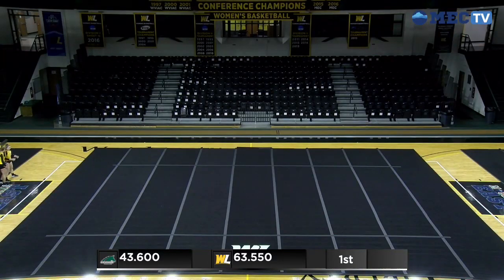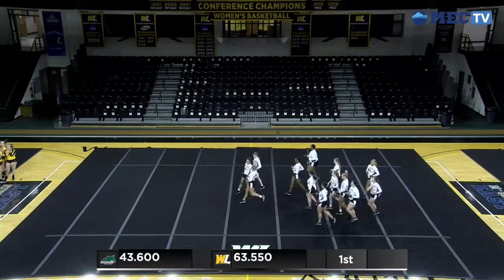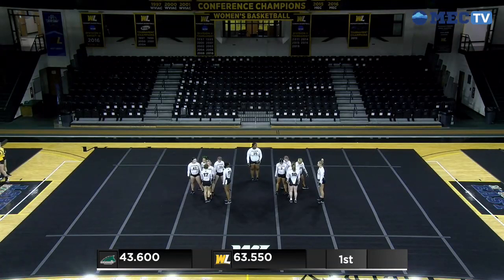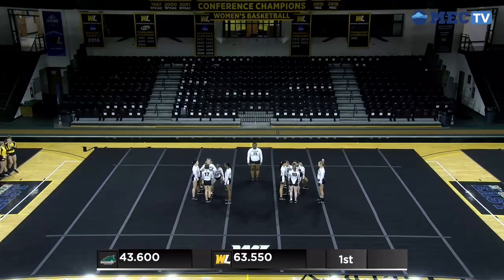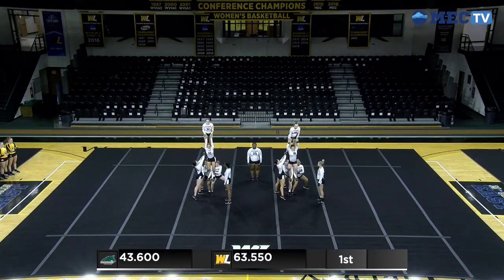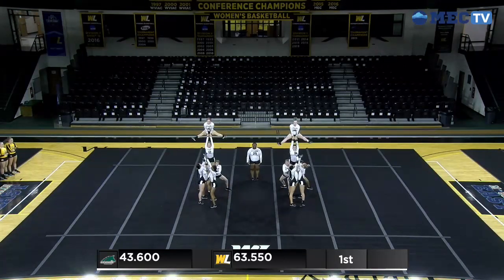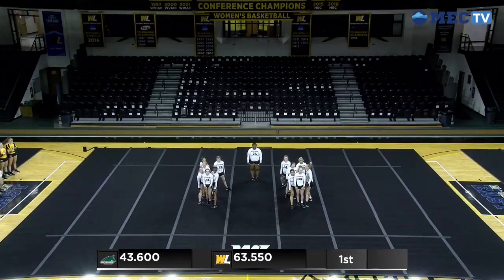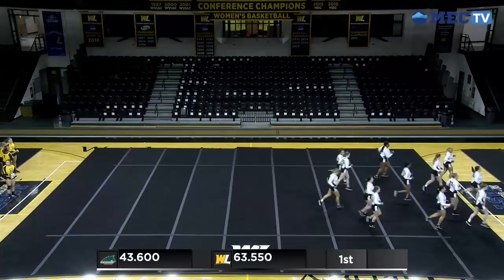Up next, we'll have the synchronized pyramid. Mustangs bring pretty much their whole squad out there to the mats. Scored a 6.95 in their season opener. And once again, this is a synchronized event. We should be seeing mirror images on both sides. Stevenson off to a very good start. Nice high catch on the left. A little bit of bobble on the left, but all in all, a nice routine.